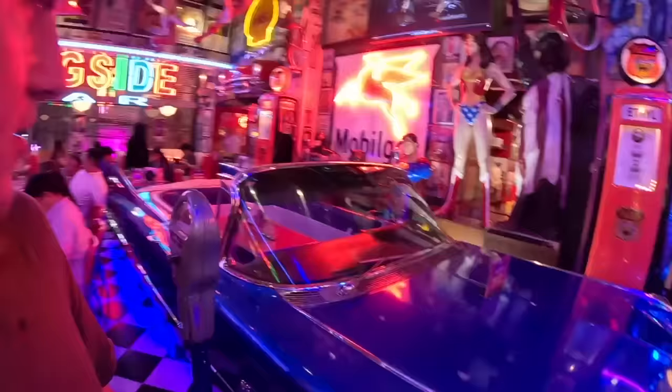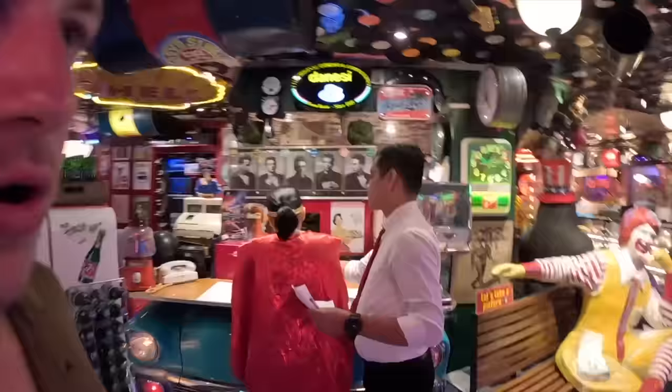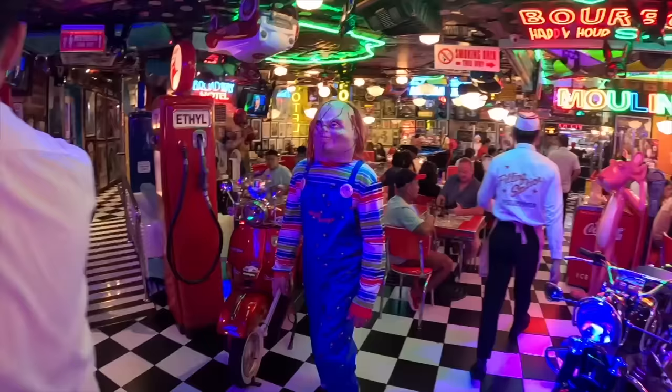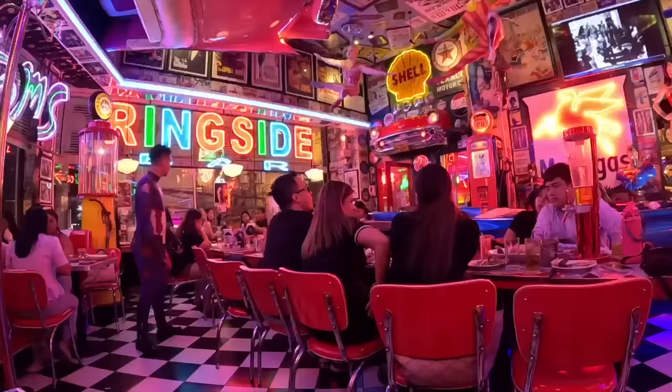Uh oh. This is a man with an axe or a knife walking around. This is crazy. This is probably one of the most unique bars/restaurants I've ever been to. Everyone's dressed up. We've got Wonder Woman over there. Oh wow. We've got Ronald McDonald. People are just running around in costumes. Oh, they're going to dance. Really?